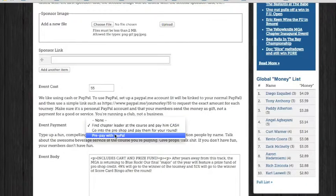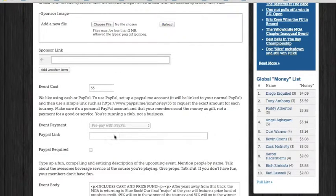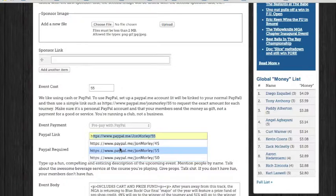For payment, I'm going to prepay with PayPal. This should appear right here. And then what you do, you put in your paypal.me address. And as you can see, after you do it once, it'll start popping up the ones you've used before. And then the event cost is $55.